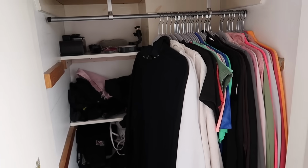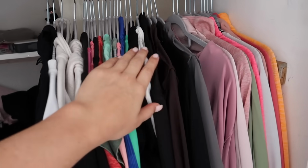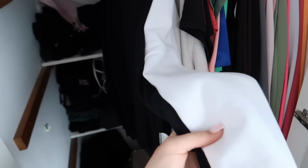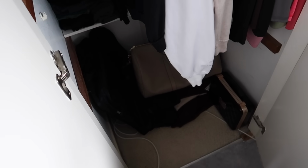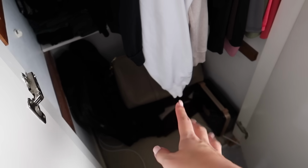So in this wardrobe I store all of my gym stuff. Again, all matching hangers, love it. So it's all of my quarter zips, my jackets, some tops, and then all my football stuff and jumpers and stuff this side. Down the bottom here is my overnight bag, a makeup mirror, and my ring light. Bit of a random bit down there. I just store it there because I don't really have anywhere else to put it.